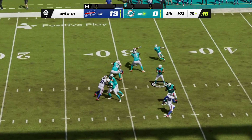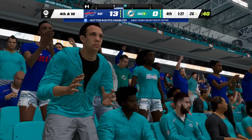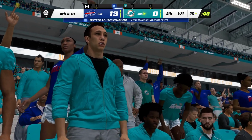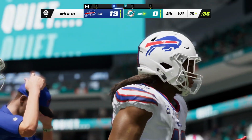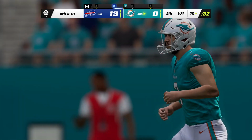Here's Tua. And that's going to be incomplete. The coverage too good there. The contact popped the ball free, and it's fourth down. That means it's just one last chance left, and this has to be a first down or a touchdown, or this game's over.